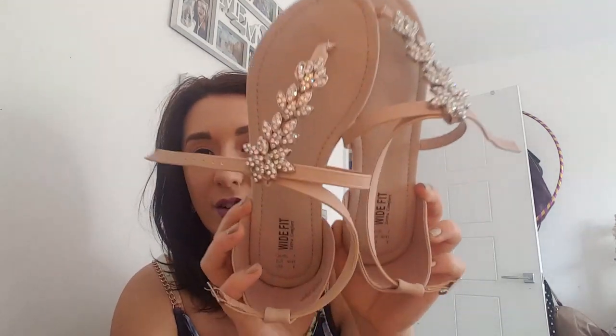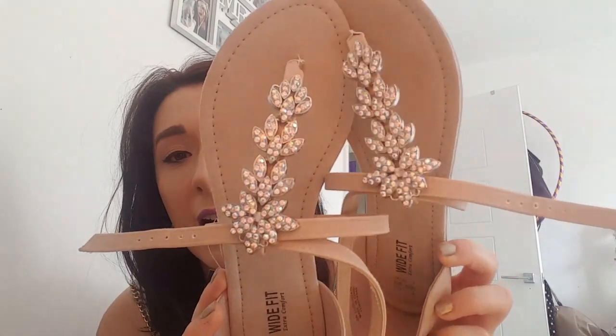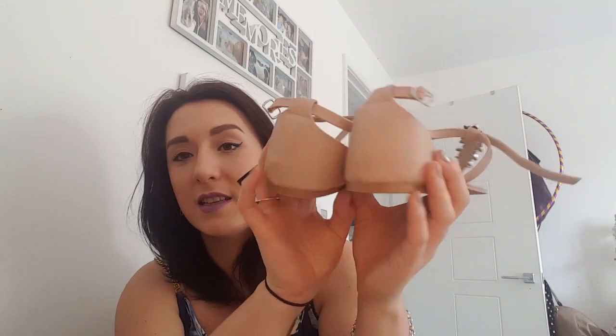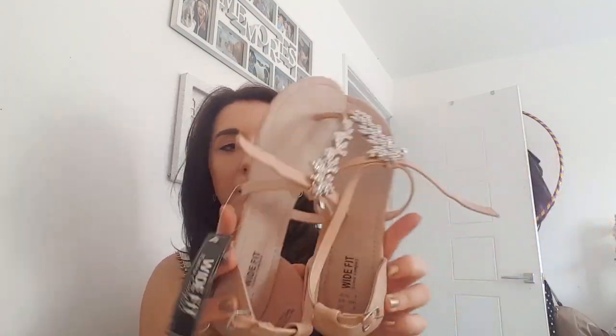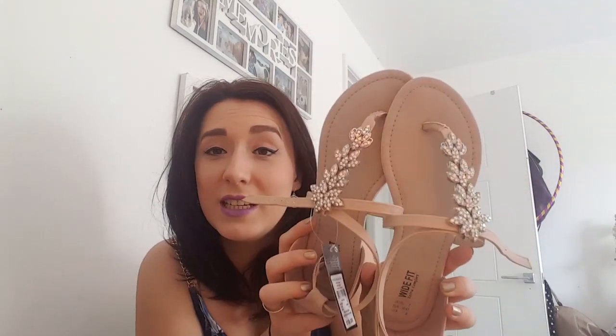Yeah, these are in a size 7. I just love the detailing and how pretty they are. They're very neutral and they're really nice. They don't have nasty backs that are going to rip your feet apart, and these fit and look flattering. So I'm really chuffed with these, and I've still got the tag in them, Jesus. These cost me £10 when I bought them, and I just really enjoy them.